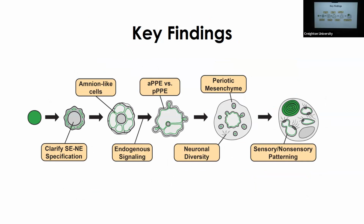To summarize our key findings from this, we have a number of insights that really clarify this initial split of the development of surface and neural development. I didn't talk about it, but there's actually a signature for amnion-like cells within this, which we didn't appreciate, probably driving this ballooning of the structure over time. We see both anterior and posterior epithelia, and so that's giving us hints about how we could improve the efficiency of induction.